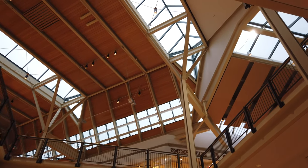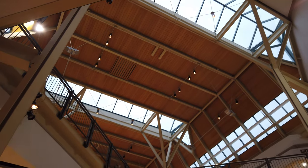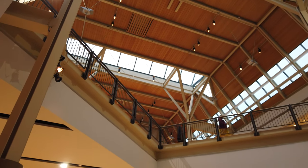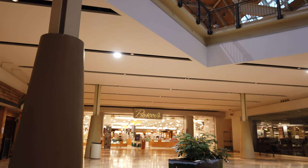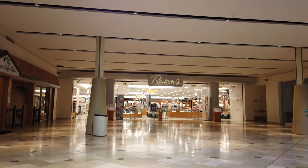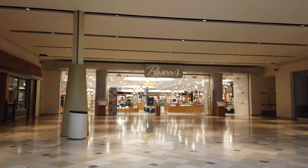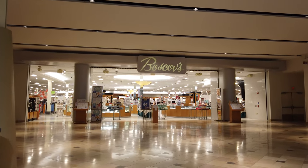But yeah, the 90s renovation they did on this place put all that wood paneling in. That's pretty cool. And of course, we got Boscov's over here.